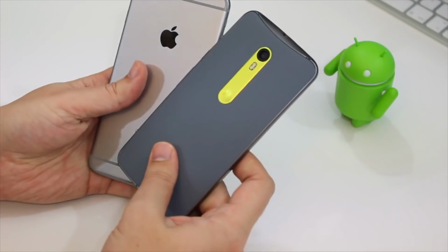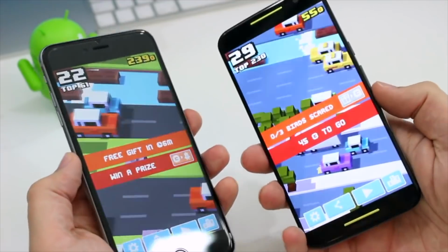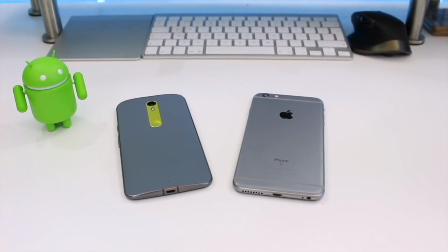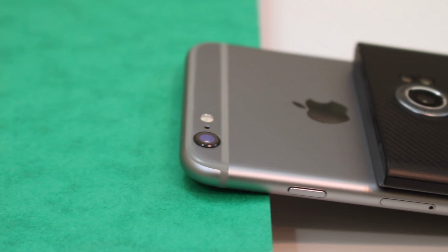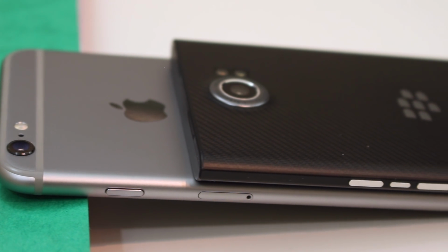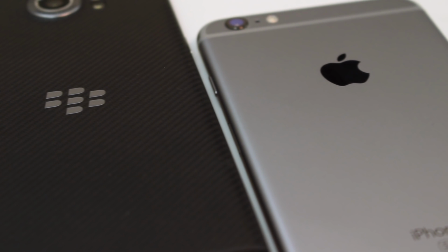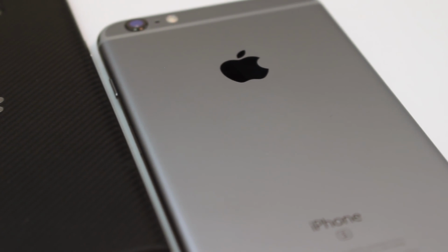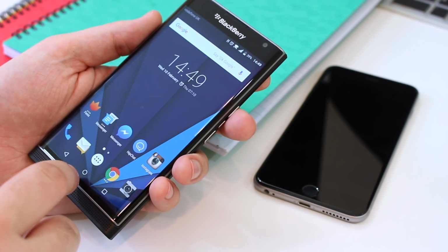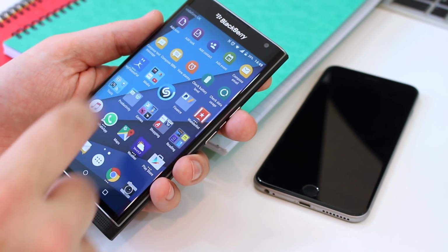Now, last time I compared an Android device with an iPhone 6s Plus, it was the Motorola X Style, which, although besting the iPhone in a number of spec departments, is nowhere near as expensive. With the PRIV, the iPhone has a competitor which costs near the same amount. At $699 unlocked, it's only $50 cheaper than the lowest storage 6s Plus. But with that said, it's worth noting that the PRIV offers 32GB of internal storage and can be expanded up to an impressive 2TB if required.